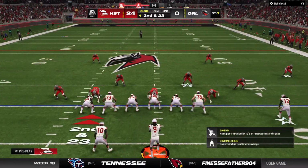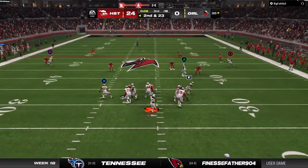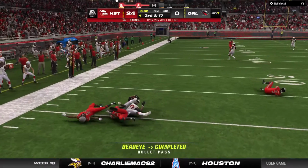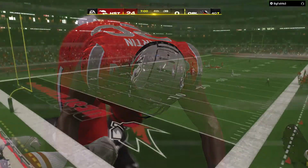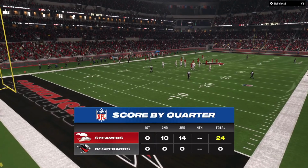Shut up now, defense. Off the play fake. Minor. He finds his man, complete. That's Barrett. 1 quarter remains here on a Sunday night. We'll return with more after this.